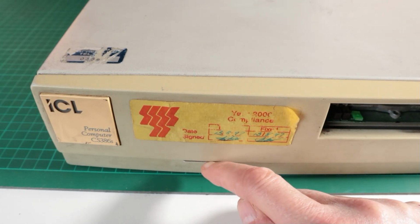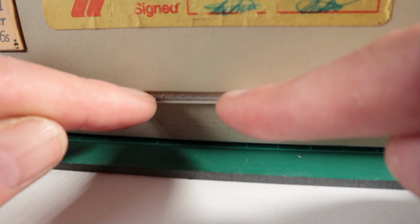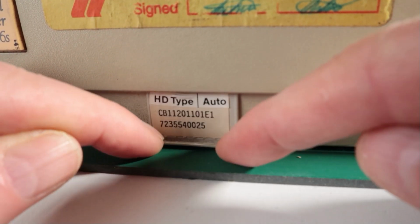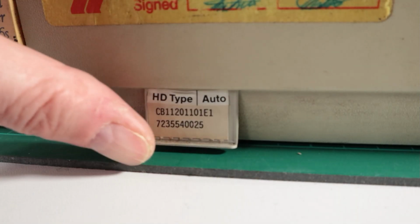And then there's this funky little pull down thing on the front, which I didn't notice at first, but yeah, you pull this down, it's got some info on it, and it's a hard disk type for the type of hard disk that you need for it to auto detect successfully. And when I first saw this, I thought, oh my god, if there's no hard drive in here, I might not be able to get something working, but we'll find out in a second.